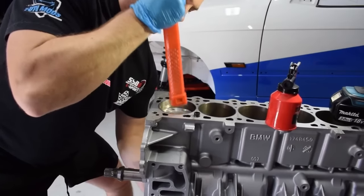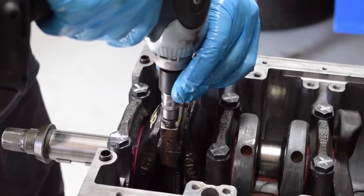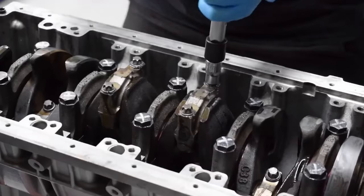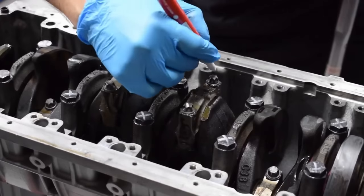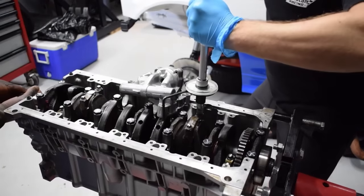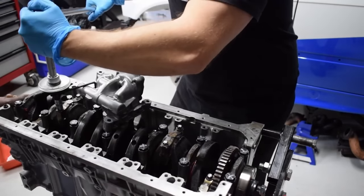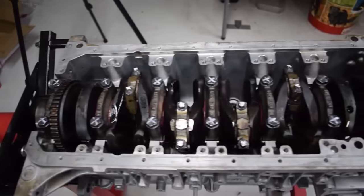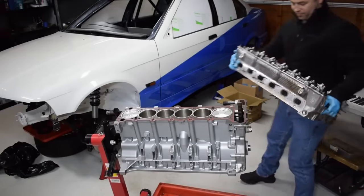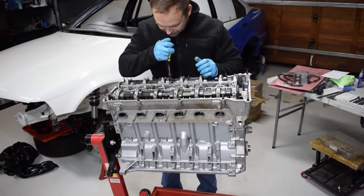I used ARP assembly lube wherever I could. The red lube you see is Red Line assembly lube. And then I marked all the conrods as I went through and torqued them. It was looking really good. Obviously you can see I had the pistons machined. The details of these are in the episode.